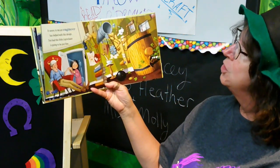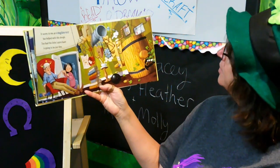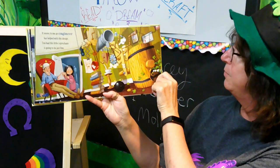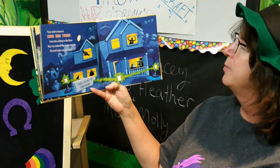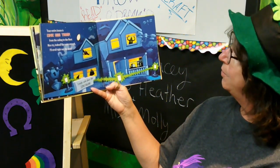It seems to me an engineer helped me with this design. Too bad this little leprechaun is going to be just fine. Look at that. They got a fancy trap for him there, didn't they? But there's his boot. Off he went. Missed him again. Your entire house is one big trap from the ceiling to the floor. Nice try indeed, but soon enough I'll stroll right out the door.